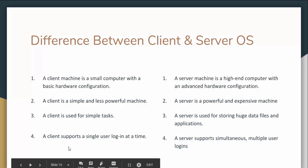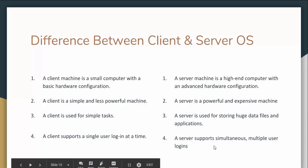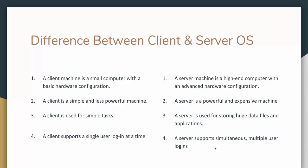A client supports a single user login at a time. It means that if you are signed in to your system and your friend also wants to use it simultaneously, it is not possible in the client operating system. But in a server operating system, you and your friend can simultaneously log into the server at the same time, and you can work on the same system at the same time.